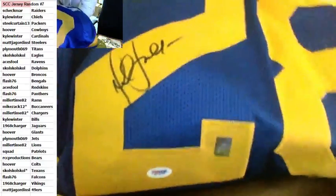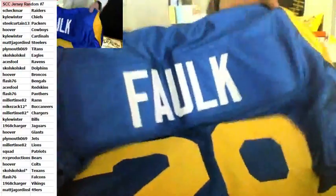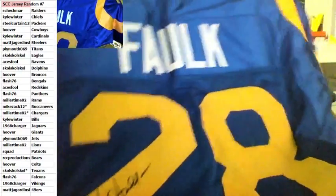Who got them Rammies? Miller time. Nice, dude. That is a sick one. We have not pulled that one yet. That is a nice hit right there, Miller. Wow. Love it. With the throwback colors, too. Damn. Miller time. It's Miller time, people.